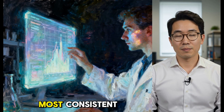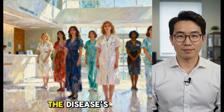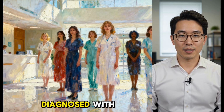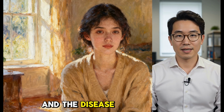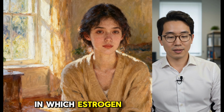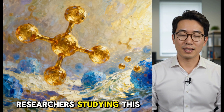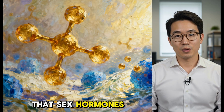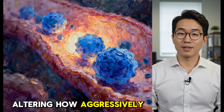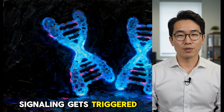And this brings us to one of the most consistent and most genetically revealing patterns in all of lupus, the disease's overwhelming preference for women. Roughly 90% of people diagnosed with lupus are female, and the disease most often strikes during the reproductive years, precisely the window in which estrogen and other sex hormones are at their most active. Researchers studying this imbalance have found that sex hormones directly influence the behavior of immune cells, altering how aggressively B cells and T cells respond and how much inflammatory signaling gets triggered.